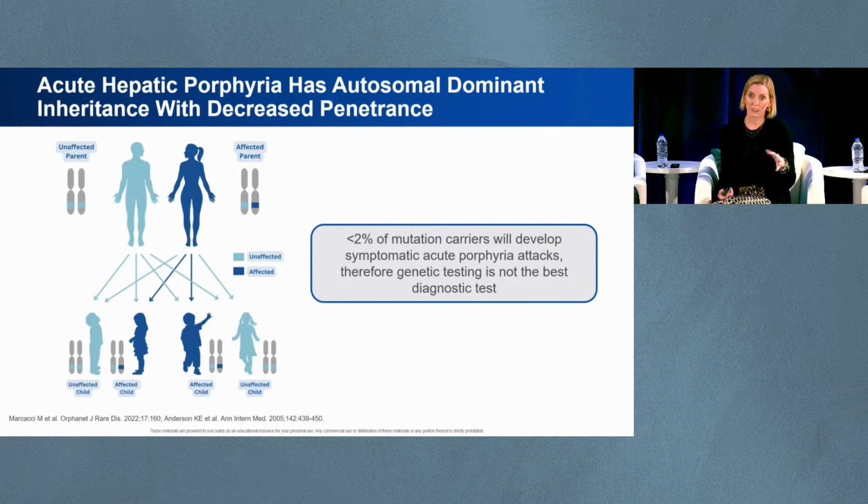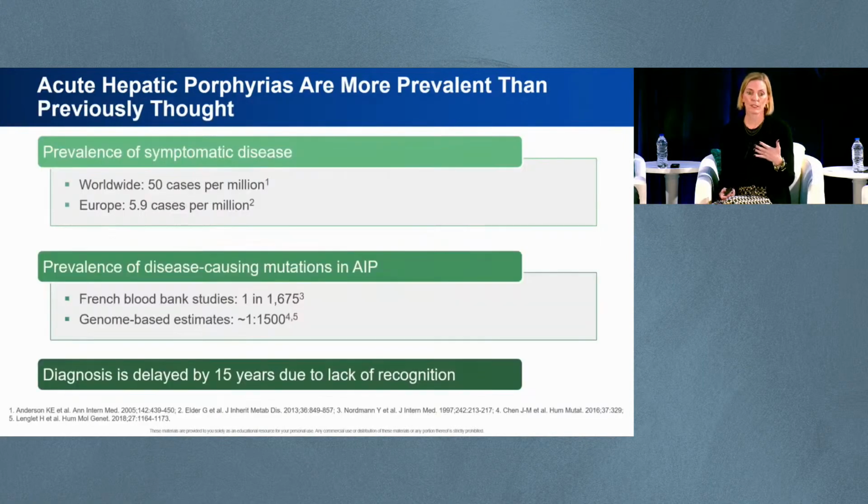ALAD deficiency is a little bit different. Here we have autosomal recessive inheritance, and so here we do not see affected members in consecutive generations, and that's also why ALAD deficiency is so much more severe and has a much earlier age of onset. In AIP, VP, and HCP, age of onset is typically after puberty.